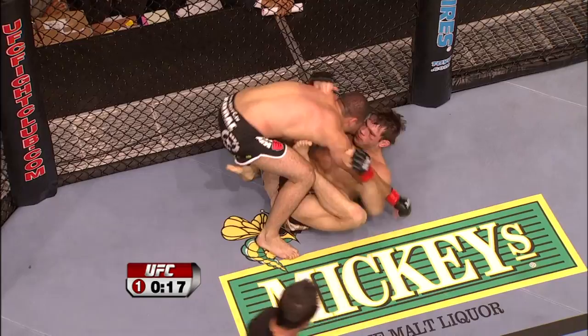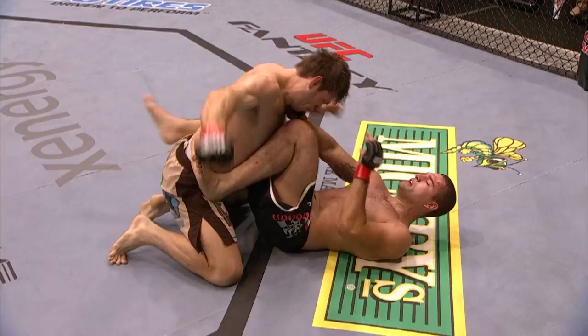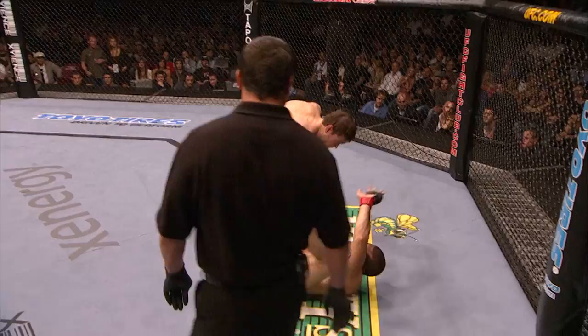Great defense by Forrest. He's got his back for a moment. He's back on top. Final seconds of round number one. What a start. How good is that?